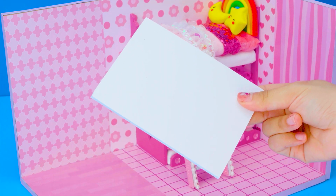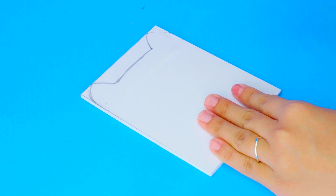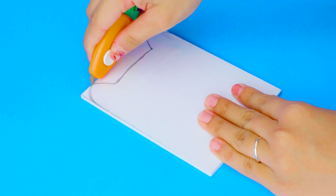Next step, I will make a door with a special shape. Using a pencil to shape. Cut it! You should be careful!